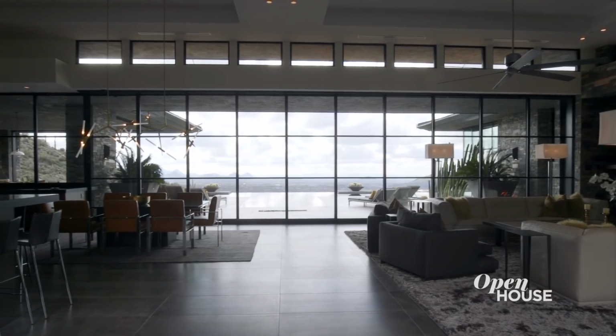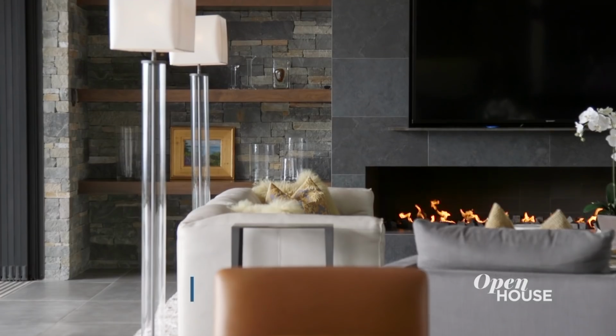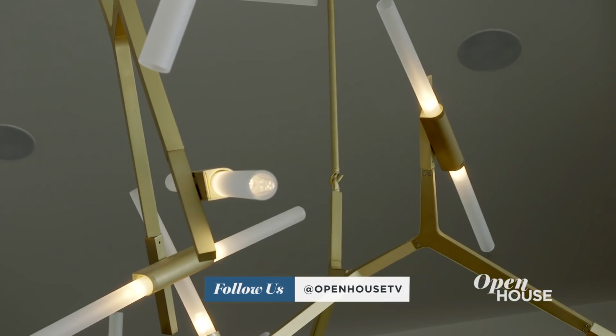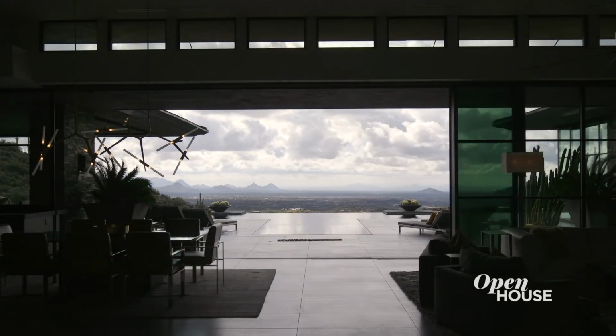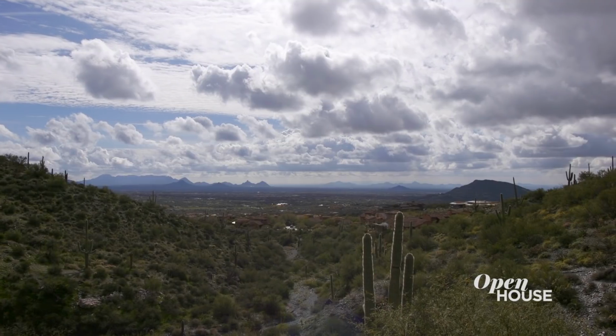This is the open concept great room. Even though it's vast with 16-foot ceilings, it still feels warm and intimate. Each area is well defined with its own style and feeling, yet linked by colors and materials. We used large porcelain tiles on the floor in a gunpowder color and 11-foot custom glass doors that of course open up, bringing the pool patio and the landscape in.